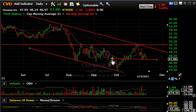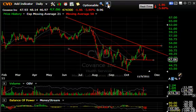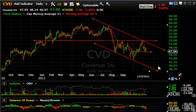That's around 47, closing right near there. And heading down for a retest of the 43.44 range, which would be my short-term target. And if the stock continues and breaks that level, we can see something in the high 30s.